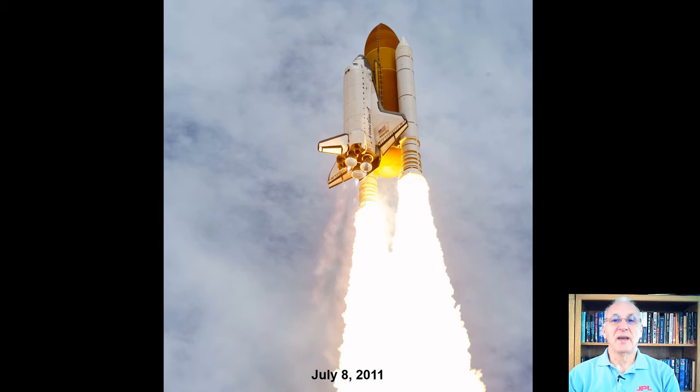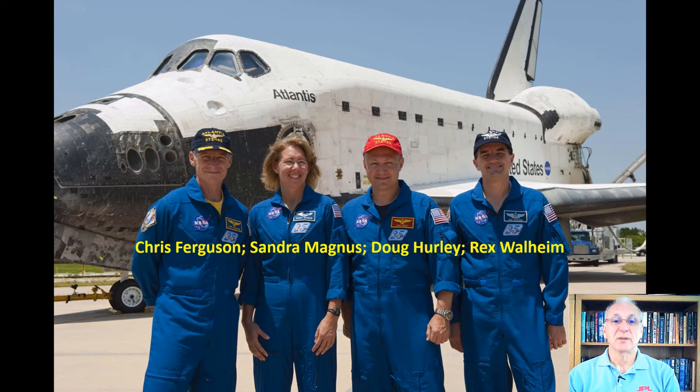It's been a long time since Americans have launched in an American vehicle from American soil. In fact, the last time was July 8, 2011, using the Space Shuttle Atlantis. This crew, Commander Chris Ferguson, pilot Doug Hurley, and mission specialists Sandra Magnus and Rex Walheim, launched in July of 2011, that's 9 years ago, in the last flight of the Space Shuttle system.